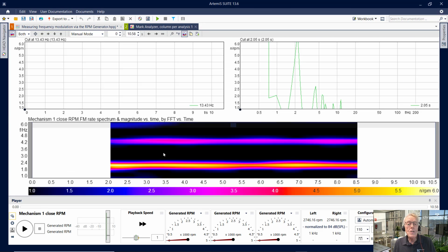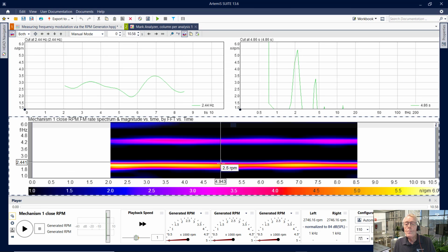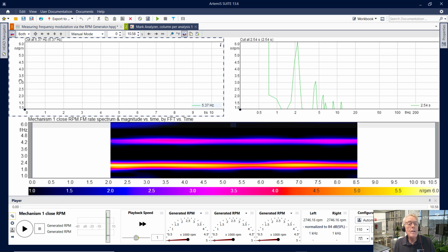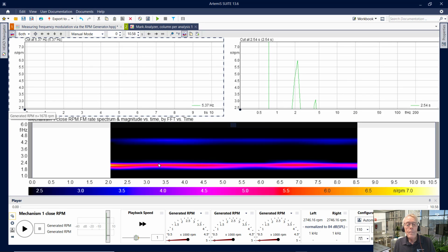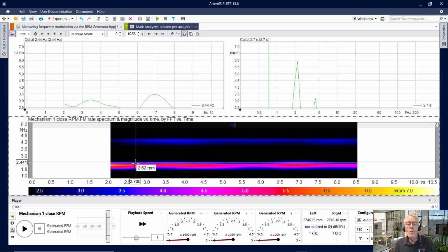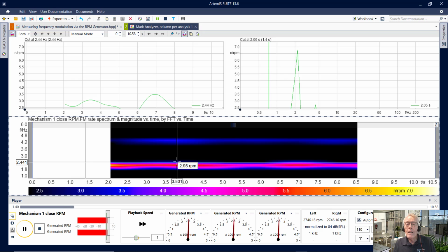So we're going to go to the cuts mode, and we're going to observe, for example, putting along here the 2 Hertz line. We can see that is the trend of the rate of modulation. Between maybe close to 7 Hertz rate and down to about 5 Hertz rate. And as we move along or play the signal, which we can do by hitting F12, we can see as we enter the calculated part what is going on here.